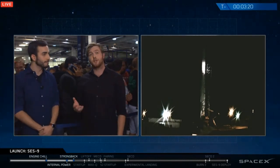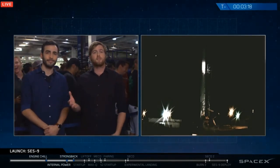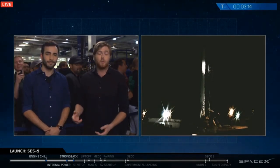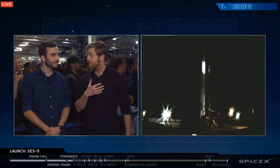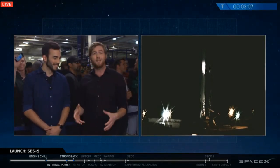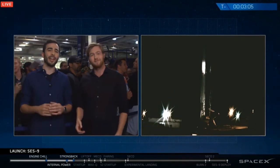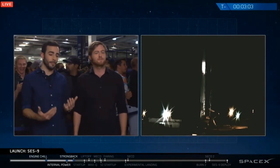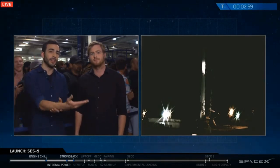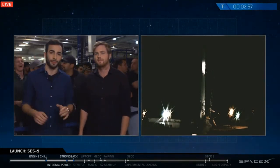We've also made upgrades to the transporter erector. Because the Falcon 9 is longer and heavier and has a more powerful engine, we've had to add blast plates to the bottom so that the transporter erector structure doesn't melt at the base. We've also added more counterweights and more powerful lift cylinders so we can have heavier payloads on top of the Falcon 9 and still raise them to a launch position without any problems.